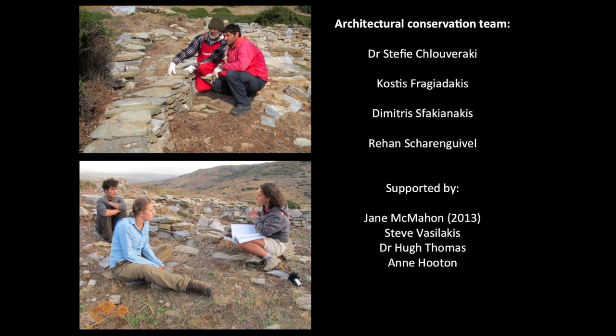And she asked us, right from the beginning of her involvement with the project, to allocate to her one or two people who had a burning interest in conservation, who she would then train up and work with, hopefully throughout the life of the conservation program at the site. And both Jane and Rahan put their hand up for this task and have been absolutely invaluable in the work that we've conducted at the site so far.